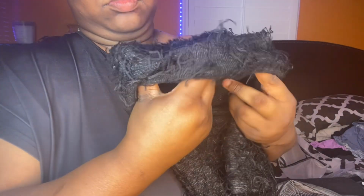And then the next, this is like a mask I have just to take pictures in, honestly. I don't think I'm going to be wearing it because, first of all, it's hot. And second of all, I'm going to look like a burglar. Like, the fuck? So I'm just going to wear it.